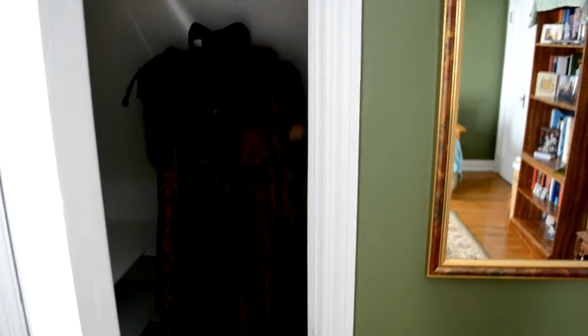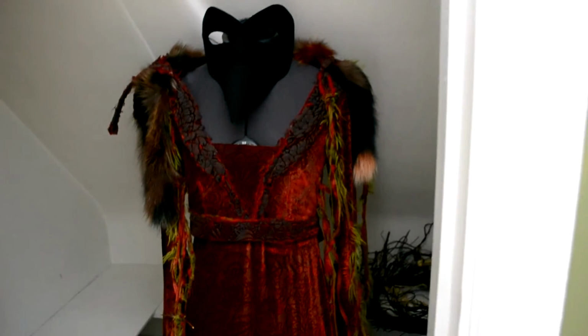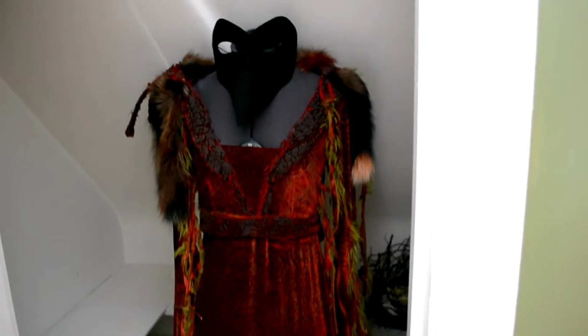This is the Loveday closet because, and of course Corbin goes in there immediately because it's the one place in the house he's not allowed. My Loveday dress, which you can't really see very well because it's dark in there, is in that closet because it is one of my prized possessions and it deserves a closet of its own. So there's the Loveday dress, and there is Corbin, and we will let him stay there and we will move on.